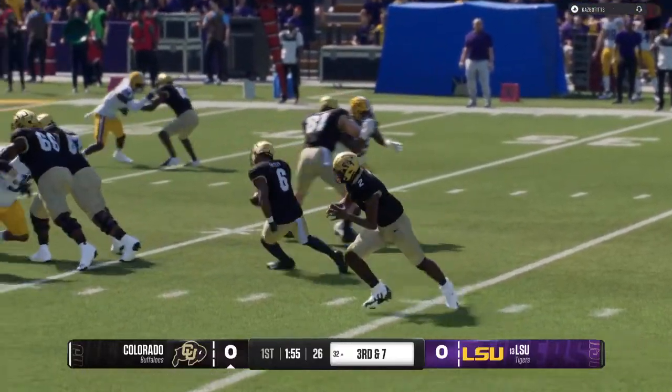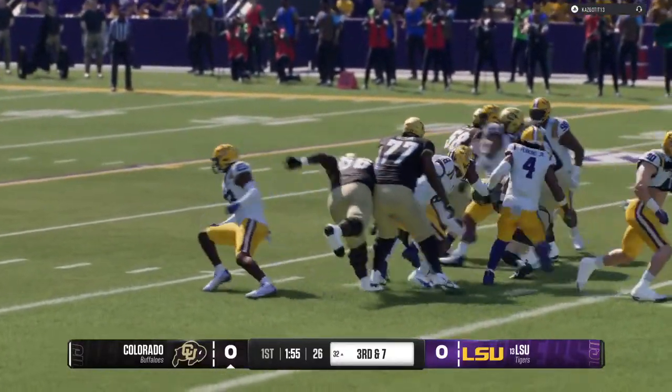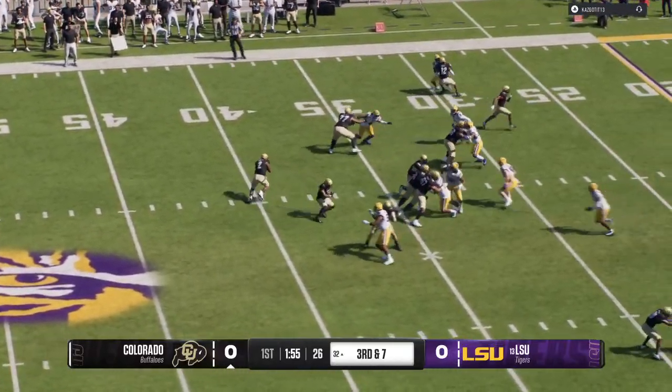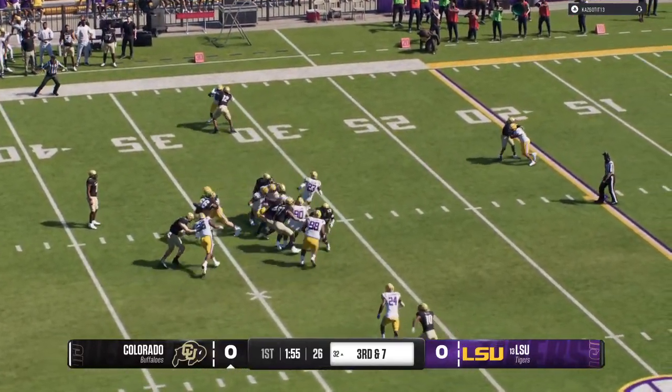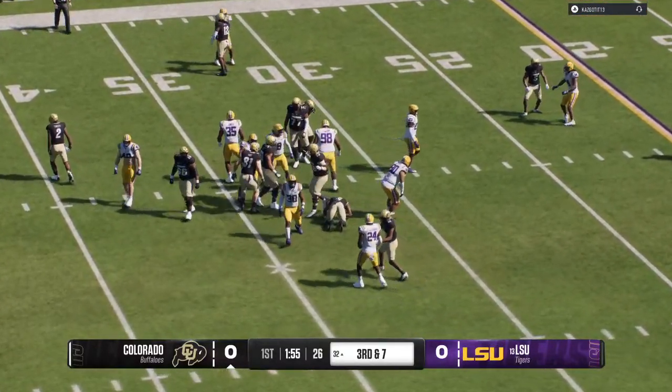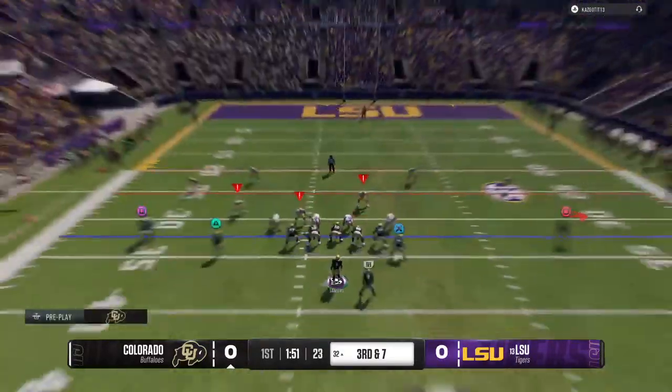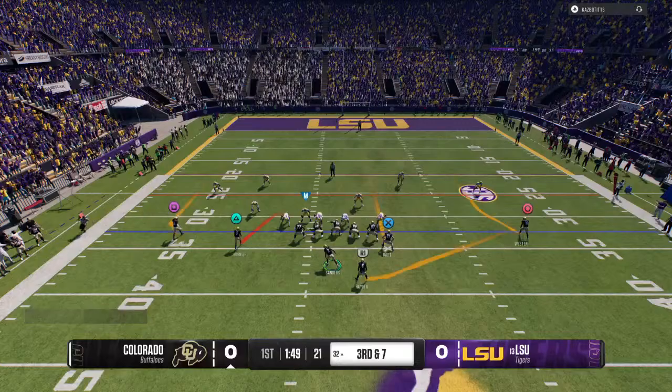Oh, man, there's some big hitting going on in the trenches right now. This defense, they take a lot of pride in stopping the run. Let's keep our eye on them throughout the course of the game and see if they can contain this running attack. Third down conversions are a huge stat, and this one would be a doozy if they can pull it off.